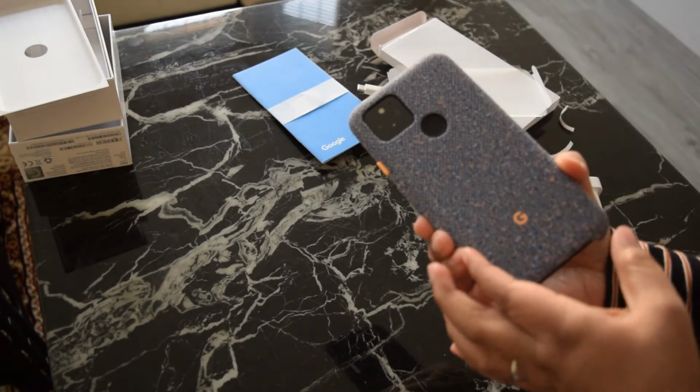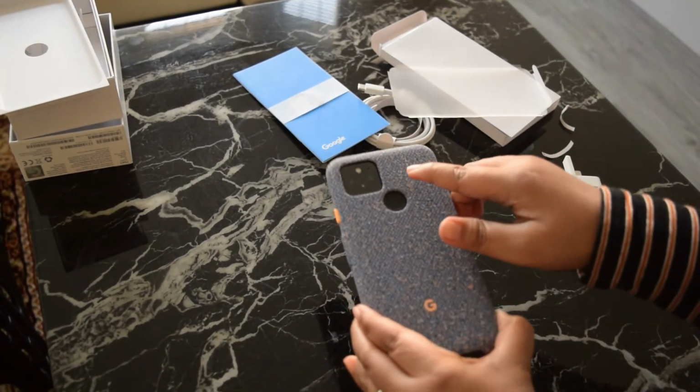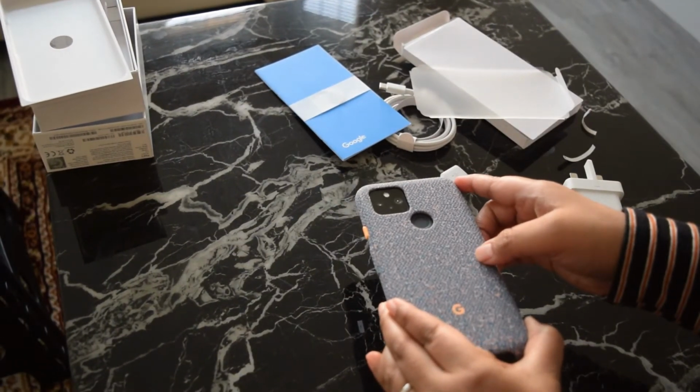We have the camera at the back. There is a fingerprint reader at the back. I'm now shooting this video from the Google Pixel phone. Let me know about the quality in the comments box below.